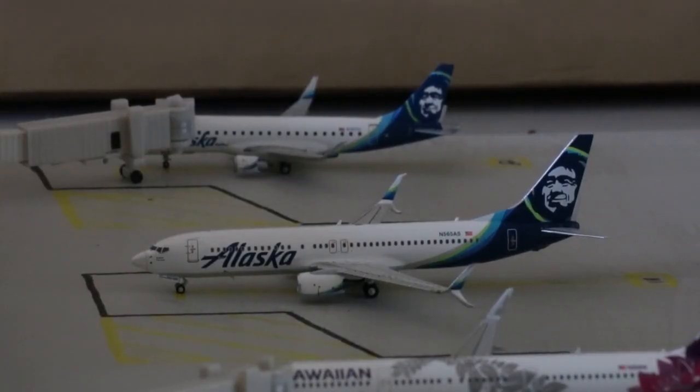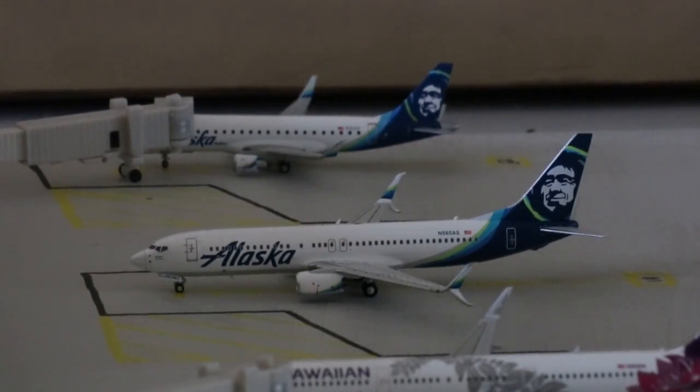And the final portion of Terminal 3 North, right here, we have the Alaska Airlines 737-800 in the normal standard colors. This guy's currently making a service in from Seattle and will be heading out to Portland. So excited to get those 737-900s in here.